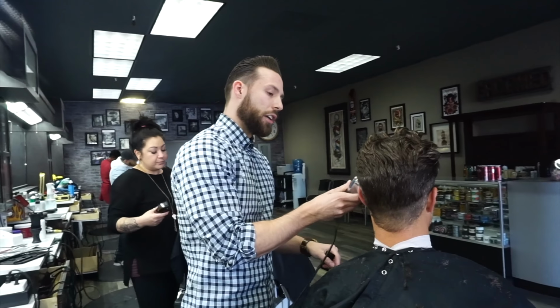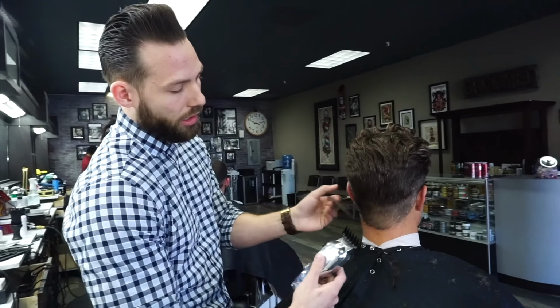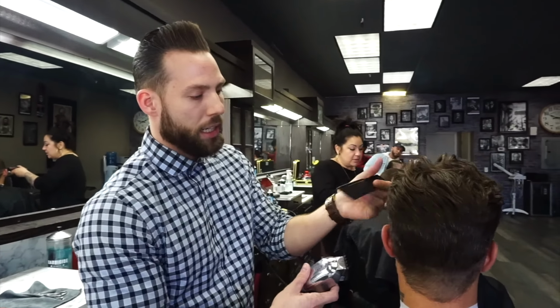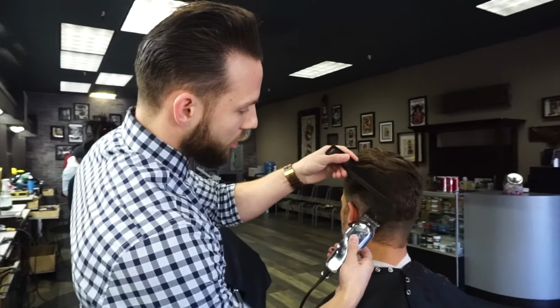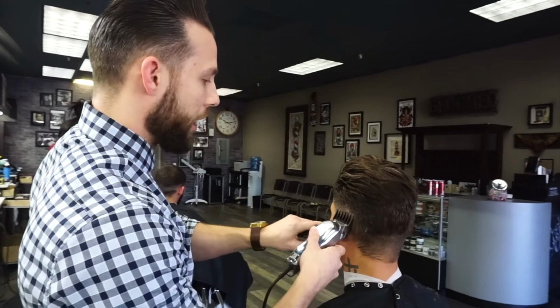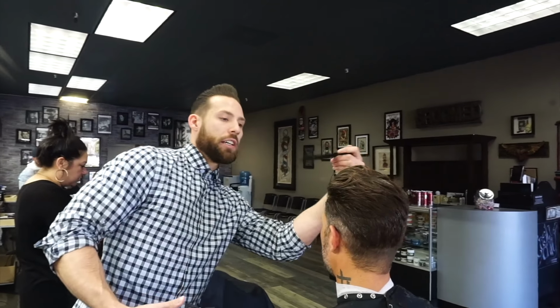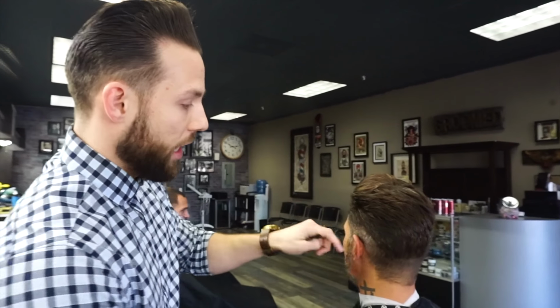But we're going to still give him a low taper all the way around. Right now we're just taking off the bulk, and we'll probably throw a 1 at the very bottom, and we're not taking it too high up. This is like a medium right now. And what Weston told me earlier is we're going to grow out one of these corners right here, so we're not going to be touching any of that, not too much.